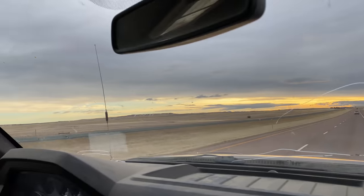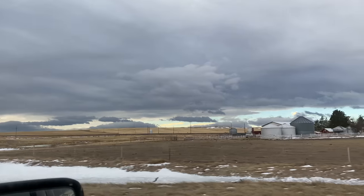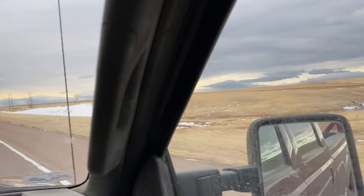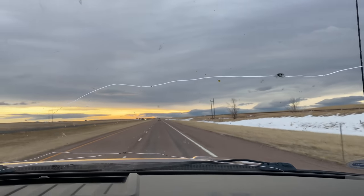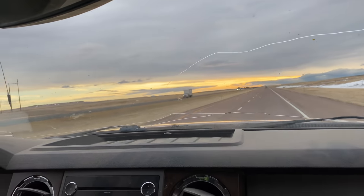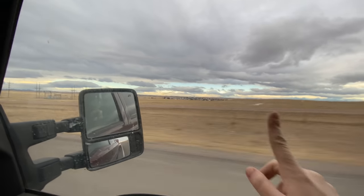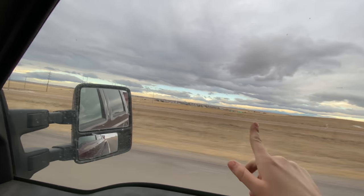Yeah. Okay. Full clouds and sky. This is one of the most wonderful parts of Montana, I would say. That's why they call it Big Sky Country. Yes, it is. Here's Power and the Coors malting facility.